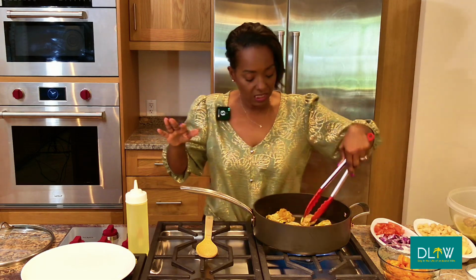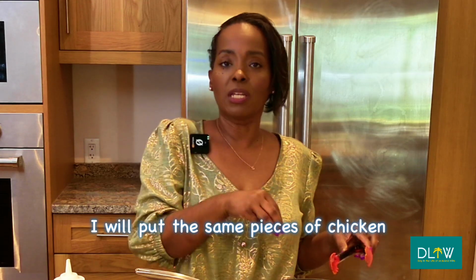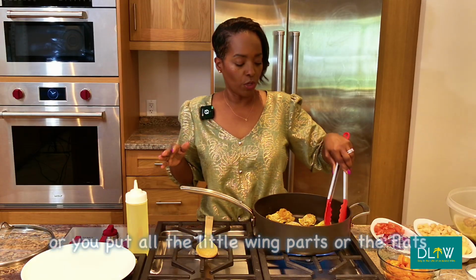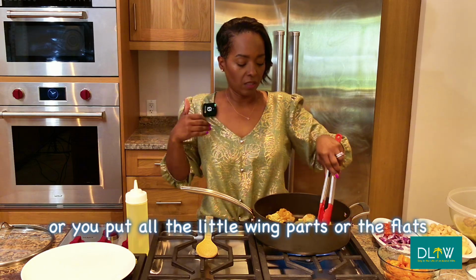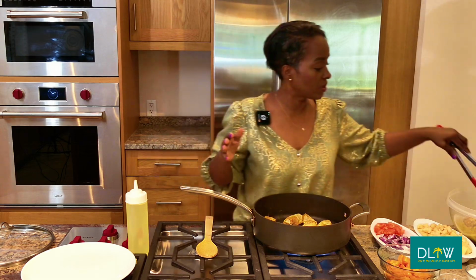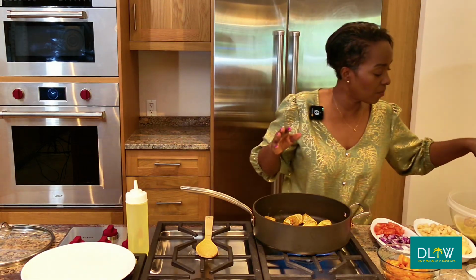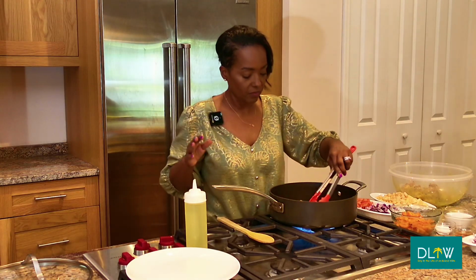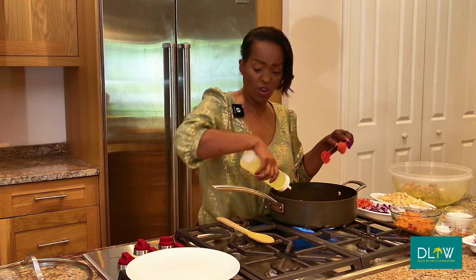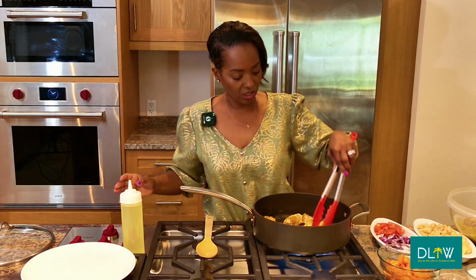And what I typically do is I will put the same pieces of chicken together, because they cook at even size. So you put all the drumettes together, or you put all the little wing parts, or the flats as they call them, together. So I'm gonna kind of separate those here, and I'm gonna show you how they look in just a moment, all right? If you want to speed this up, and for television, I could add just a little bit of oil for TV, just so we speed up this browning process just a little bit, okay?